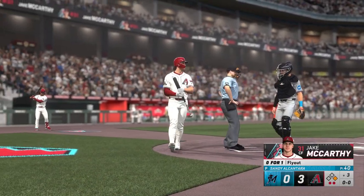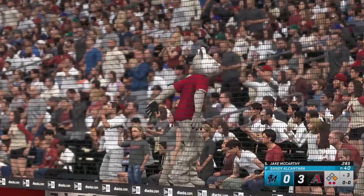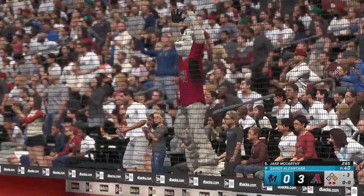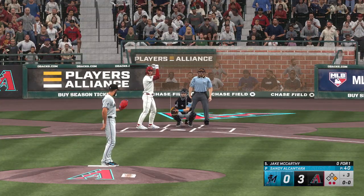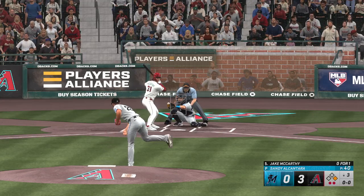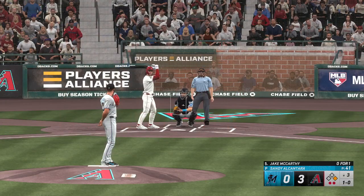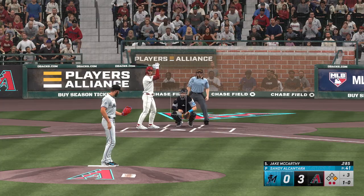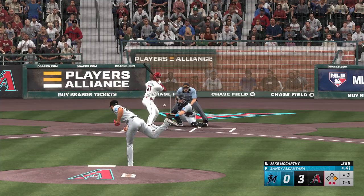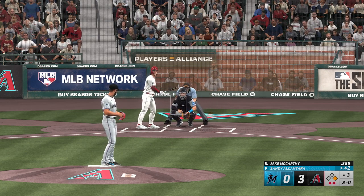Jake McCarthy stands in now for the Diamondbacks. Fly to center his first time. Just off the inside edge. He never moved because he never had time to. But that kind of velocity, you'd prefer that pitcher work away. Nope, that's inside. Already 3 runs across in the last half of the third.